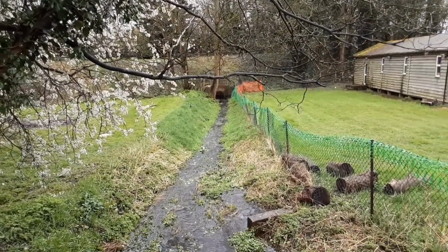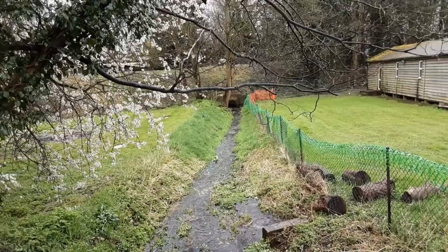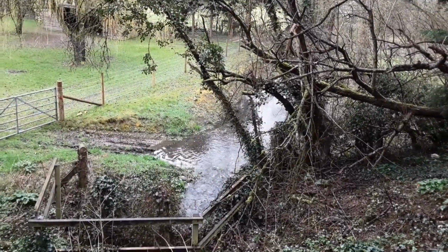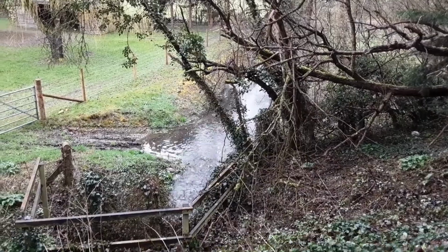Before I get back in the car and go a bit further downstream, we'll just quickly pop over there and see what it looks like on the other side of the road. And there she is, flowing off in the direction of the M1 and Redbourn, which is where I'm off to next.